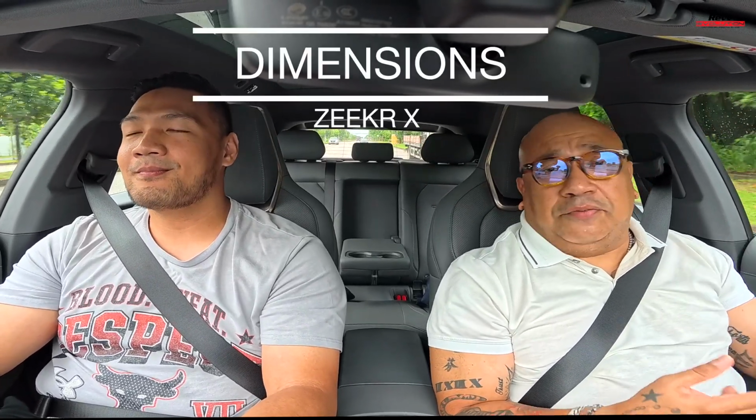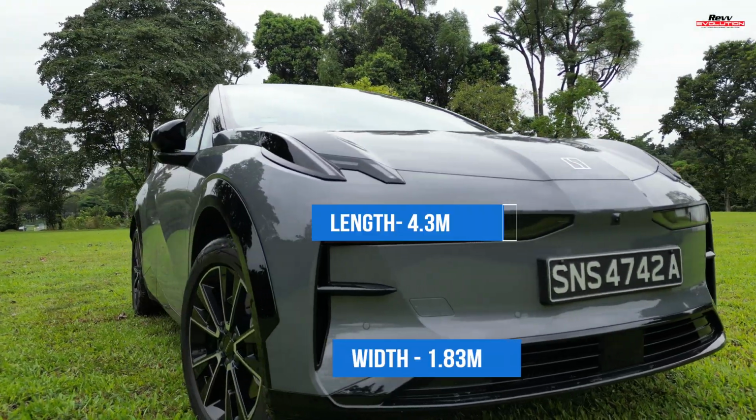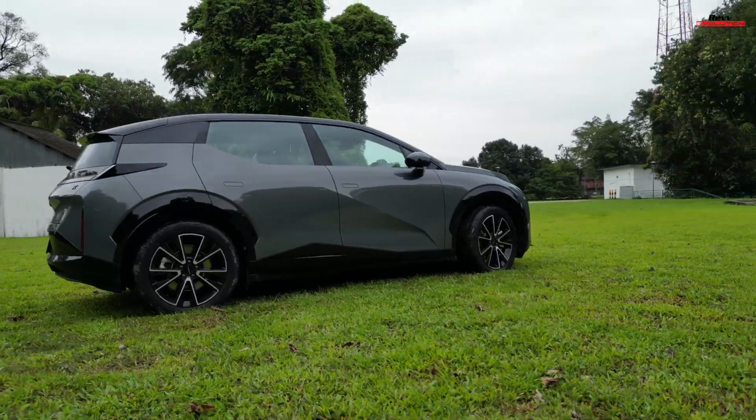In terms of dimensions of the car itself, it's 4.3 meters in length. The width is 1.83 meters, and the height is 1.56 meters. And it weighs 1.9 tons, which is pretty heavy. I think a couple of cars that we featured also weigh around that territory, so they've been keeping to that standard. Now moving over, Jun's going to tell us a bit more about the specs of the car.